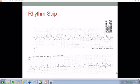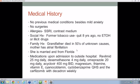All right. So I'm going to backtrack just a bit to tell you what her medications were, and then we're going to go over the echo next. So she was again taking that Revlimid, and then she was taking dexamethasone, omeprazole, and acyclovir for prophylaxis for the carfilzomib therapy that's recommended, and otherwise just some vitamins, magnesium, thiamine, vitamin E, and some cyclobenzaprine at night. So otherwise, her only real medications were the chemotherapy agents.